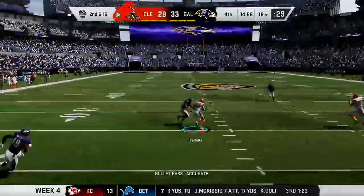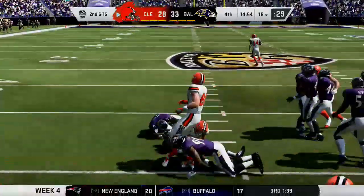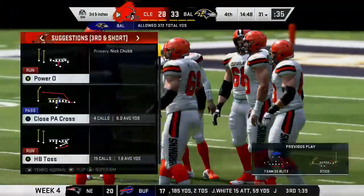On second and 15 now, Mayfield. That ball complete to Isabella. And they'll take him down at the 31-yard line. It'll be a pickup of 15 as that'll lead to third down.